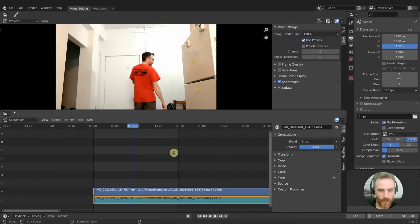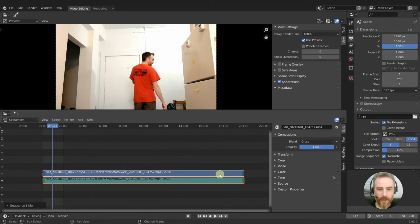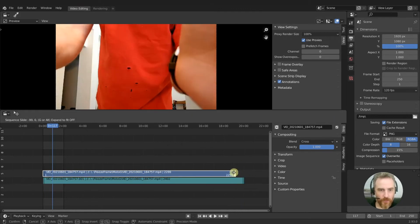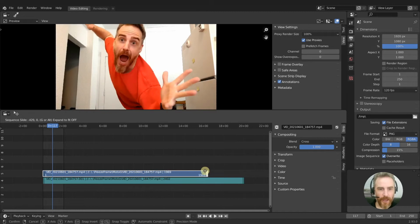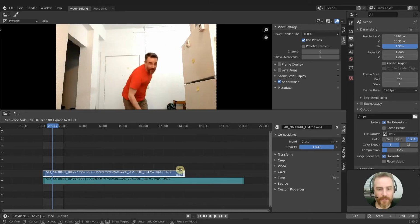Okay, so let's check. Okay, so let's just bring these up here. We've got the back of me here, but if I move this, it does. Look at that. So it's previewing where the handle is that I'm moving right now.